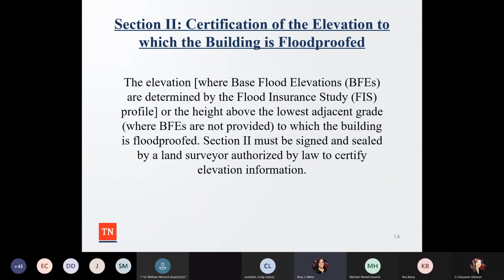So certification of elevation to which a building is being floodproofed. That is where you're going to want to have it signed and sealed by a licensed land surveyor authorized to certify elevation information. So again, you have to look at the elevation where the BFE is determined by the flood insurance study, or if it's in a Zone A, the height above the lowest adjacent grade. So again, there has to be elevation information as part of this application package so that you know what the base flood elevation is or the highest adjacent grade in relation to the finished floor elevation.